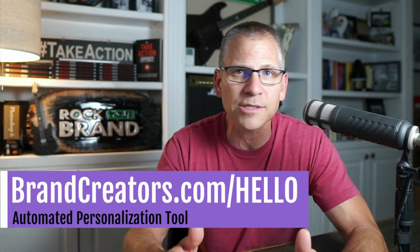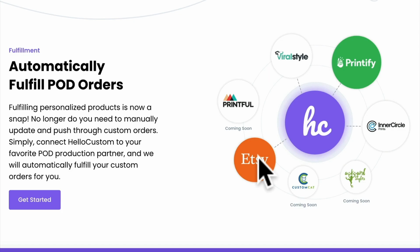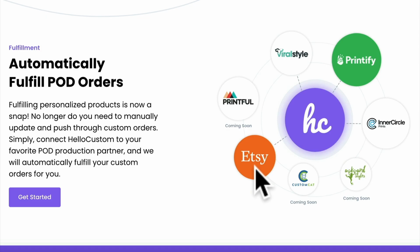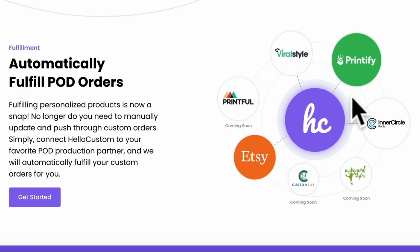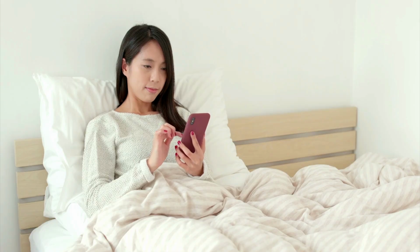And the way that it works, I'll give you the 10,000 foot view, is it is a tool that will do the personalization for you. It will connect to your Etsy account. And when someone types in what they want it to say, it will take that and bring it over into the tool. It will put it on the product, and then send it over to Printify and it will print it for you. And all you need to do is log into the tool and approve it. That's it. No employees, just you laying in bed, maybe approving orders.